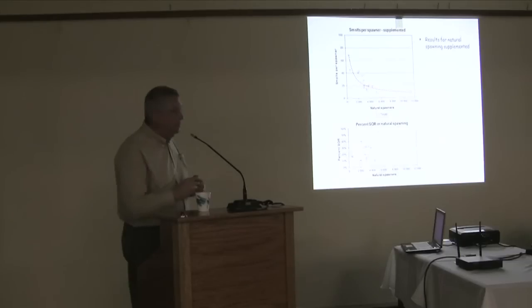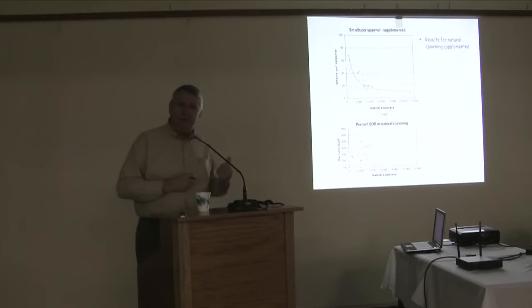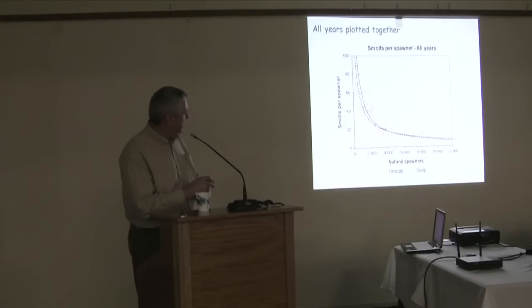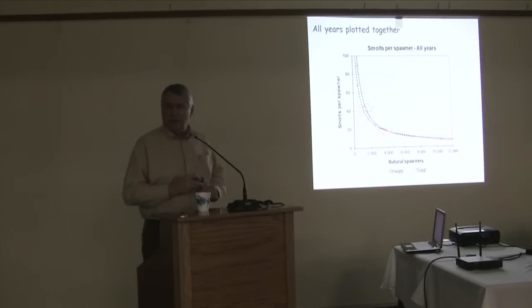But what did we see? These are the years with supplementation. It shows the curve that is associated with that. It shows you also on the bottom the proportion of supplementation origin fish that were occurring in those years. And then if we plot them together, that's essentially what we get.